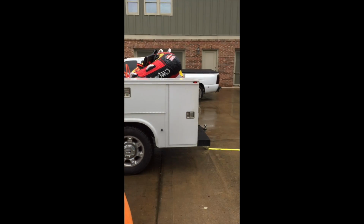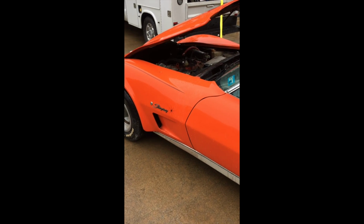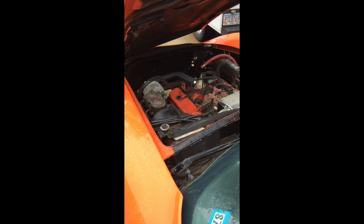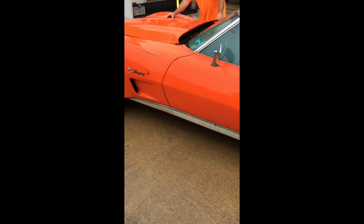5 Acre Dave and I just pulled this 75 Corvette out of hibernation. We can't find much wrong with it. Guy got a hole in the radiator, took that out, for some reason took the carburetor off, and I don't think the car's really got anything wrong with it. And the interior, other than the mold, is perfect.